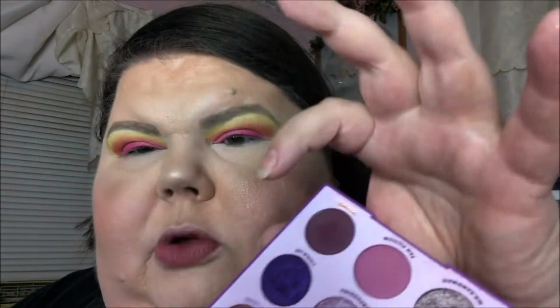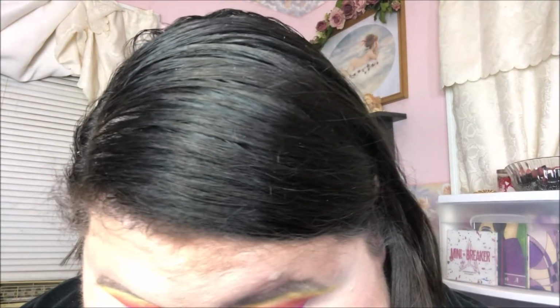That is a pretty color story. I really like it. So next, I'm going to go into the It's My Pleasure palette. And I'm going to take this beautiful purple here called Chiclet. And I'm going to put that on a pencil brush. And I'm going to put that in my outer V just a little bit.